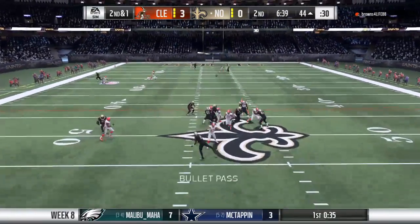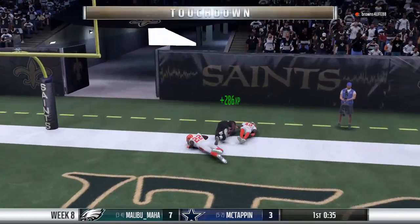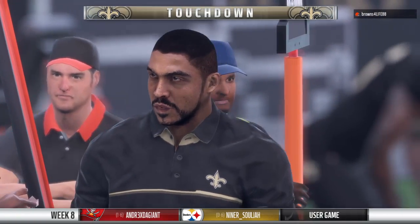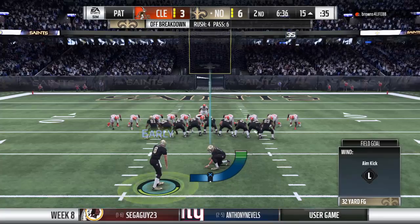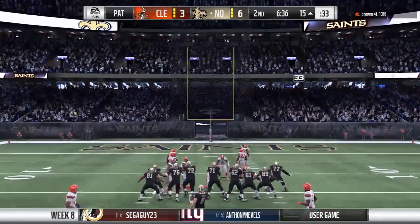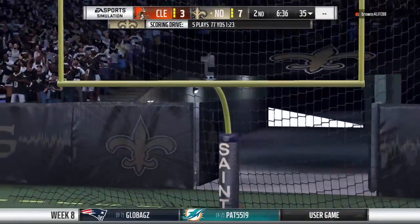Back to throw. Dixon. He's going to go deep for Funchess. And he's got him. It's caught in the end zone. Touchdown, New Orleans. Devin Funchess, his first touchdown on the year. And the Saints are able to cash in for 6. And this is up and good to make it 7-3.